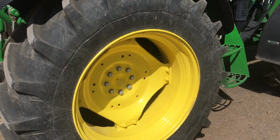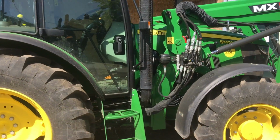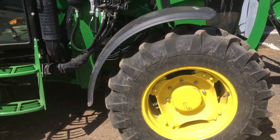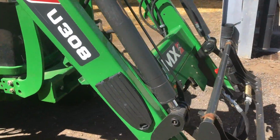So yeah, good little stock tractor. I don't like the gearbox that's in it, but it is what it is. It's just a standard stock tractor, I guess. It's not what you'd want to be out in the field all day driving, but it's alright for doing bits of loader work and stuff like that.